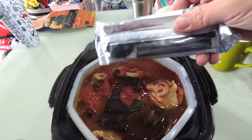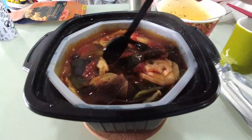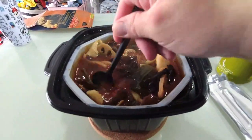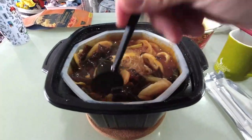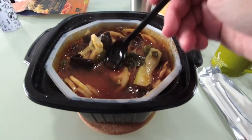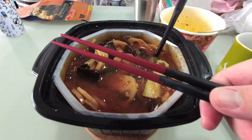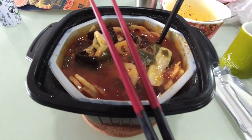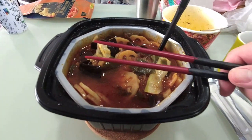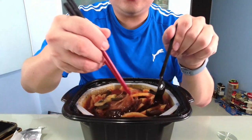It comes with the utensils. Let's stir it a bit. So it gives you a spoon and a two-piece plastic chopstick. You attach the red part to the black part and you have chopsticks. Okay, now let's try.